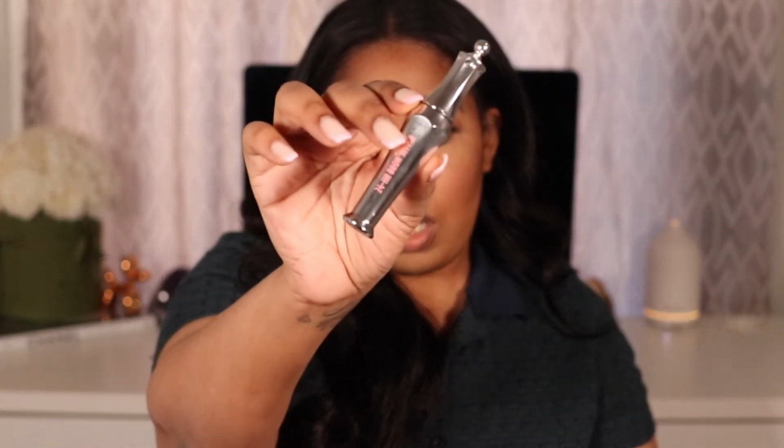Now I go in with the California by Benefit. I think it's Living the California Dream. And then I apply this to my face with a MAC 110 brush. Now, being that I did my brows off camera, I did not complete my brows, so I like to go in with the Benefit brow setter, the 24-hour brow setter. I also use the Perfect Brow Pencil by Benefit. And then I just comb up my brows.